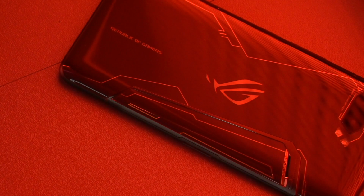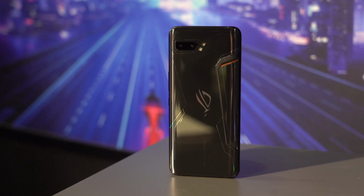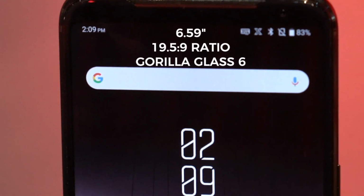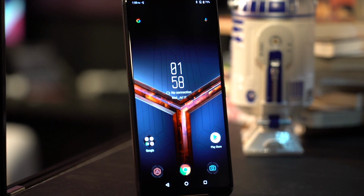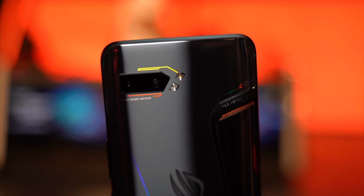This is the ROG Phone II. At first glance, it's not very different from last year's model, and that's intentional. Their focus hasn't really been to rework the wheel, only to make the original better. The phone is now taller, giving it that now popular 19.5 by 9 aspect ratio. It's built tough with a Gorilla Glass 6 display with RGB lighting baked into the logo on its back, and ROG's trademark styling.